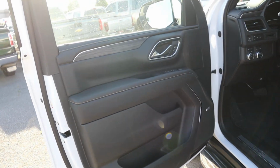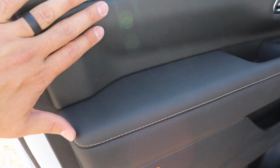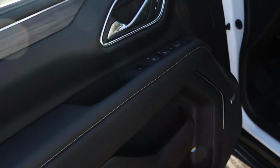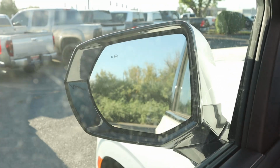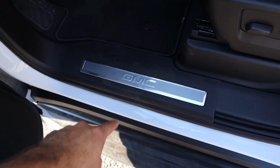Now let's go over the front door panel here. So you've got the padding at the top, and then notice the wood trim down below, and then more of the padding. I love how it's perforated there at the bottom again. It looks really good. There's kind of like a full view. All of our window controls, front two are automatic. We do have memory seats as well. You've got your mirror adjustments. There's a quick look at the mirrors themselves.